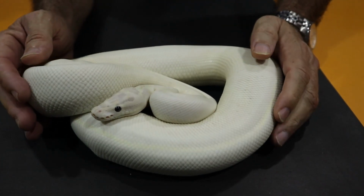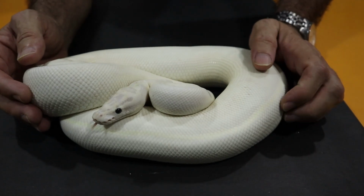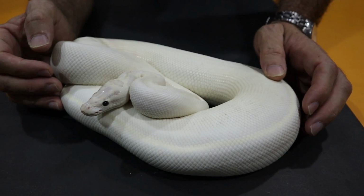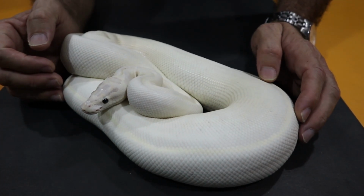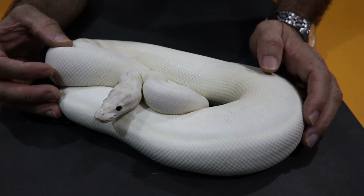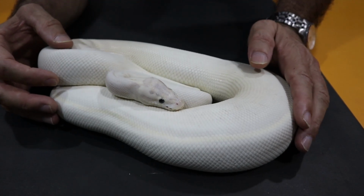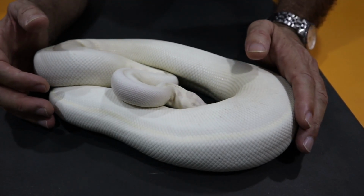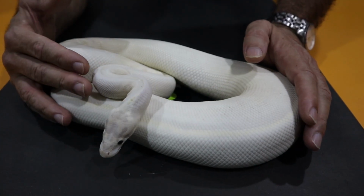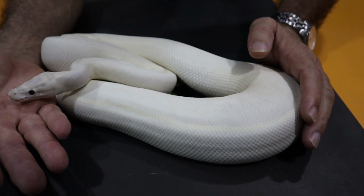Another pairing that I'll be doing this year, again producing my own hets, so I have full control of the project. I know what the genetics are that are involved, and I will be producing my own 100% hets. This is a leopard ivory female, or silky way, and she is already up to size this year, and she is being paired to my pastel pied male, and the objective being to produce the yellow belly het for pieds in her clutch and try to produce some pumpkin pieds in the future.